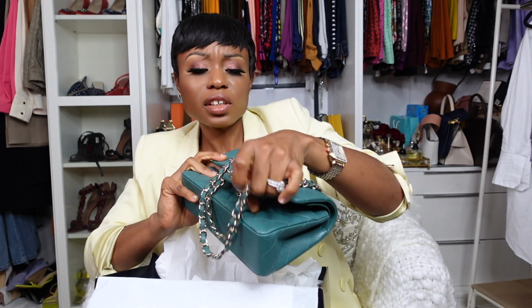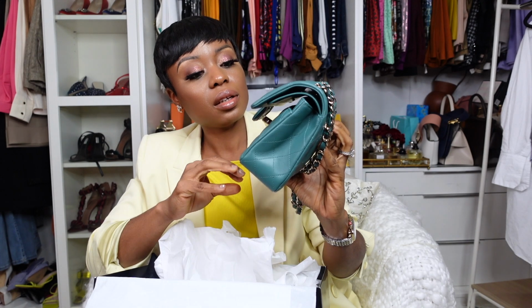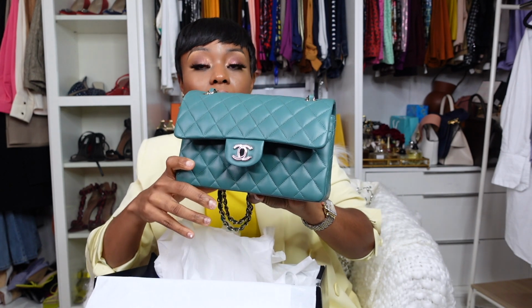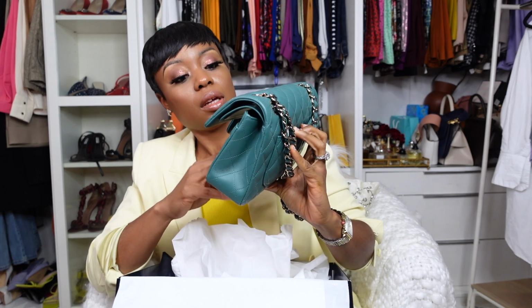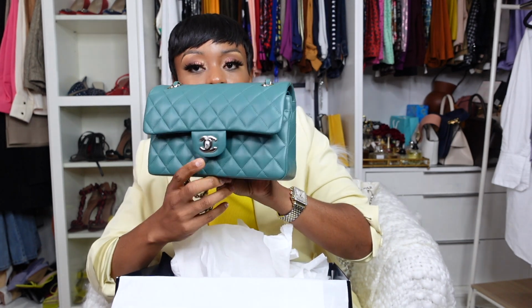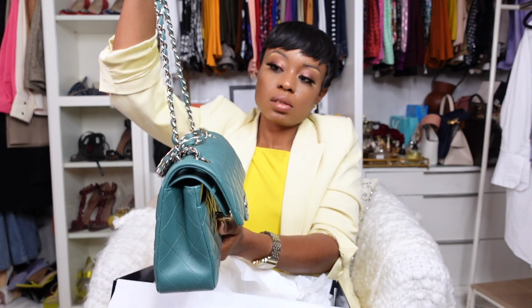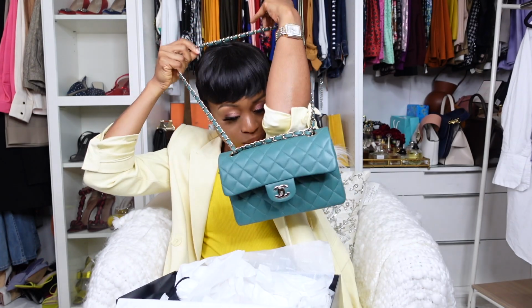I was looking to get a mini, but when she showed me the small, she said this is the last small we have, and it's the only one in this color. I just knew I had to have it. This is the handle. If you want to make it longer, you can carry it as a crossbody. Let's put this down right here, so you can carry it like a crossbody. Let me move back a little so that you guys can see.